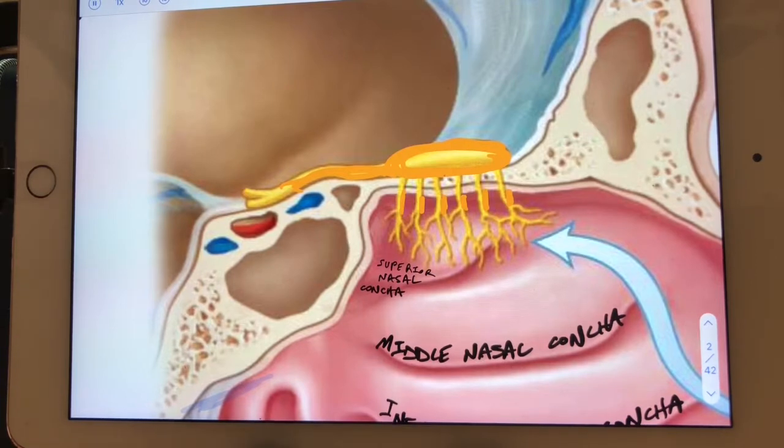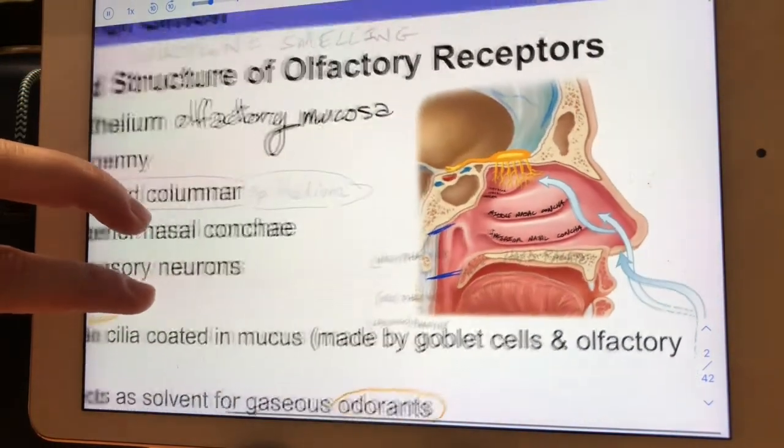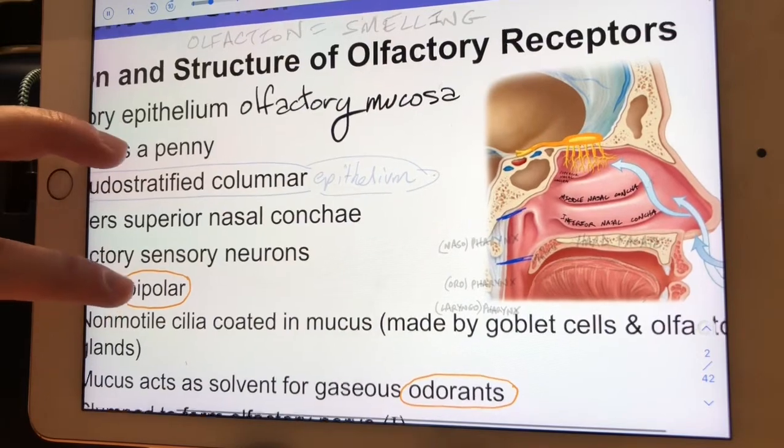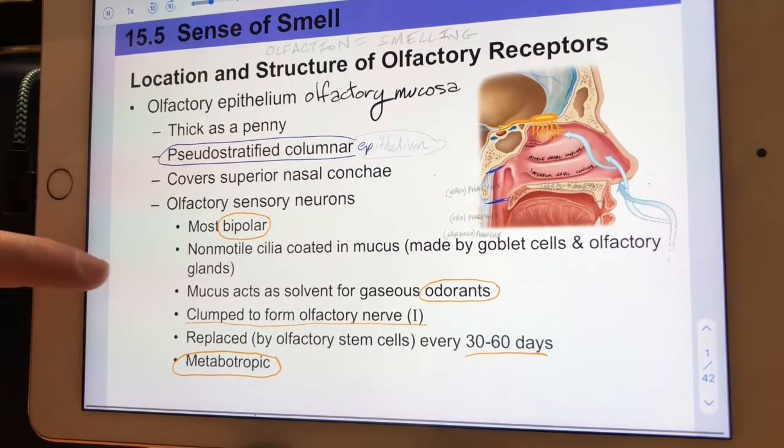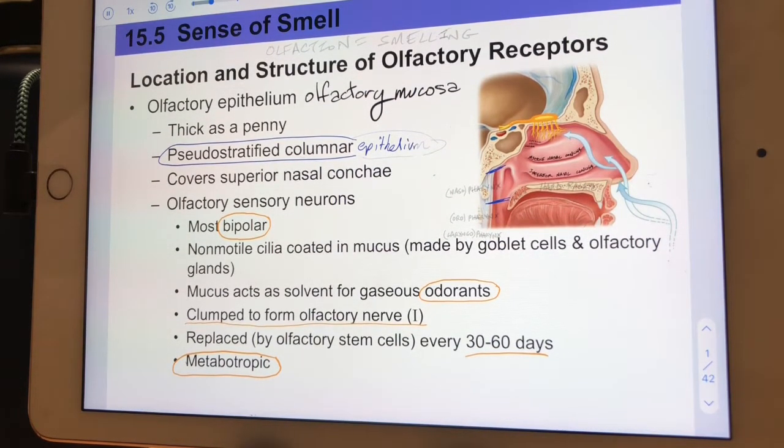Lining the entirety of the nasal cavity and this part here of the pharynx, which is called the nasopharynx, is pseudostratified columnar epithelium. It's only at that olfactory mucosa that those pseudostratified columnar cells are neighboring these neurons, okay?